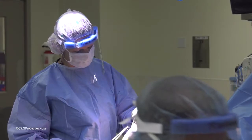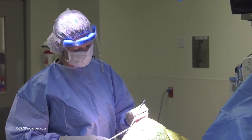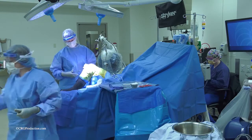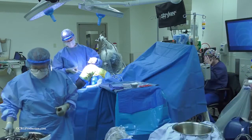This patient will proceed with physical therapy today, up, walking down the hall, discharge tomorrow. A special dressing will be applied. It'll be waterproof, so she will be able to take a shower when she gets home tomorrow.